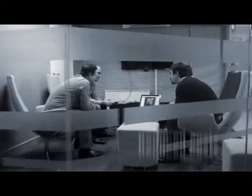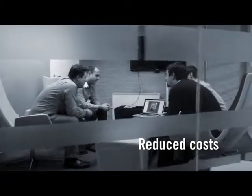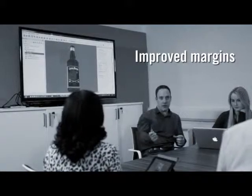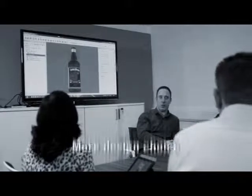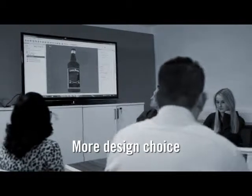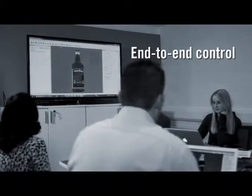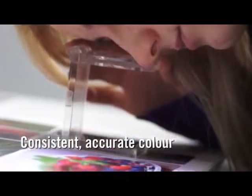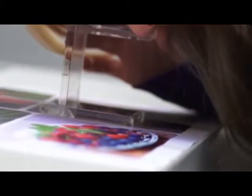The software drives costs right down in all areas. Often, users find that because visualization is so fast, the software not only pays for itself on the first project, it ramps margins right up whilst giving clients much more design choice. Clients love the end-to-end control of brand design management. Consistent colour matching across substrates, runs, locations and printing technologies means lower production costs and fewer costly mistakes.